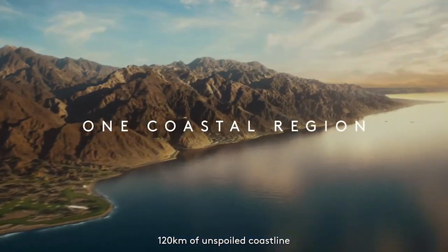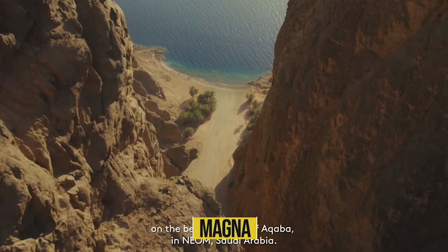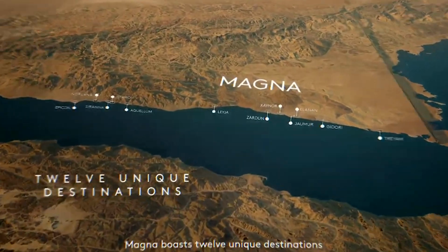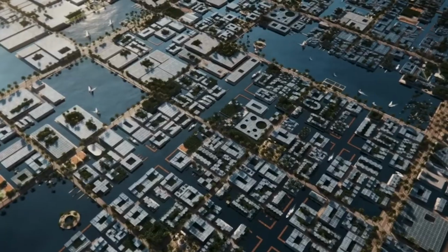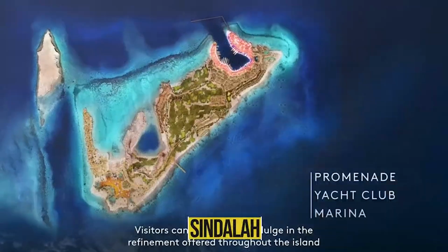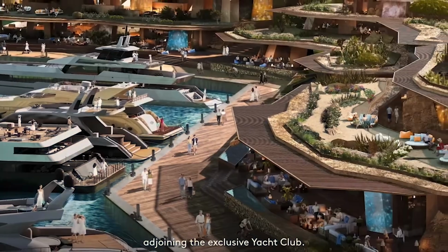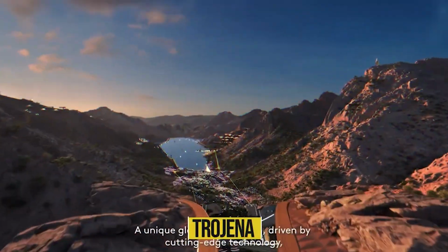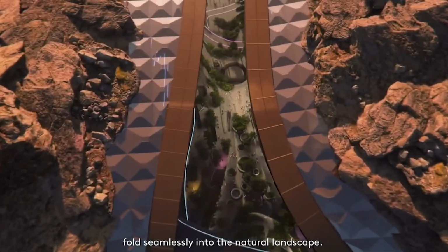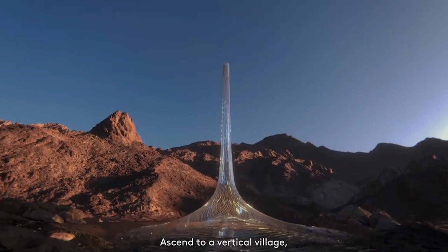The other large-scale project, Magna, includes smaller towns, hotels, and exotic locations along the Gulf of Aqaba. Oxagon will be a pentagonal floating industrial city in the Red Sea with ports and apartments, and Sindalah will be a luxury island in the Red Sea, which could be completed as early as next year. Trojena will be ready for the Asian Winter Games in 2029, and they are supposed to create a luxury sports complex and city in the mountains.